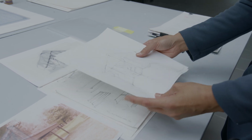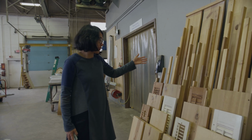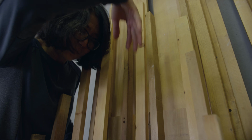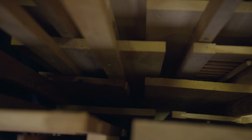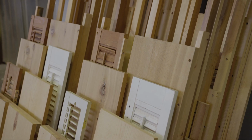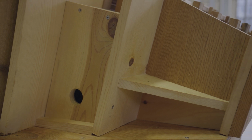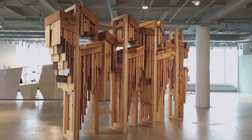After working with models and figuring out construction, we'll build the project at full scale, which is what you're seeing here. Looking this way, this is what a bat would see if they were flying into the space. You would see all these crevices and spaces to nest in. In terms of the larger context, these are ideas for making spaces within a wall that might contribute to a larger idea for a building design.